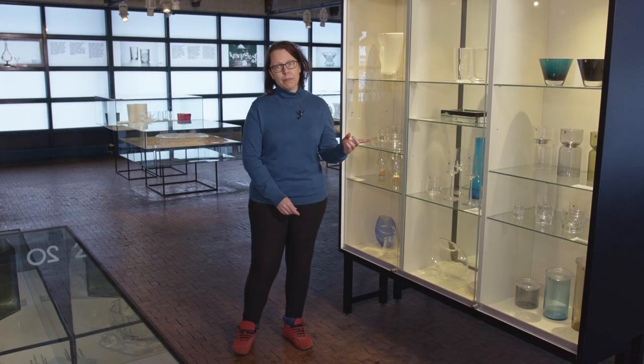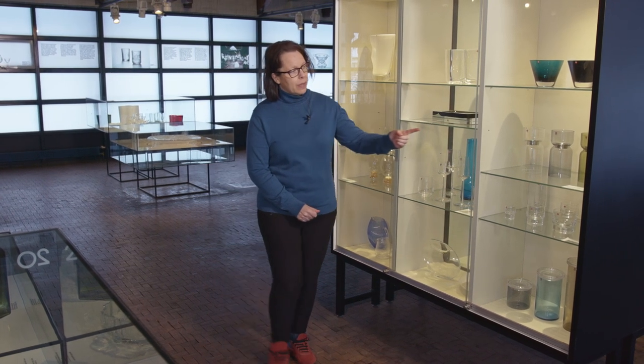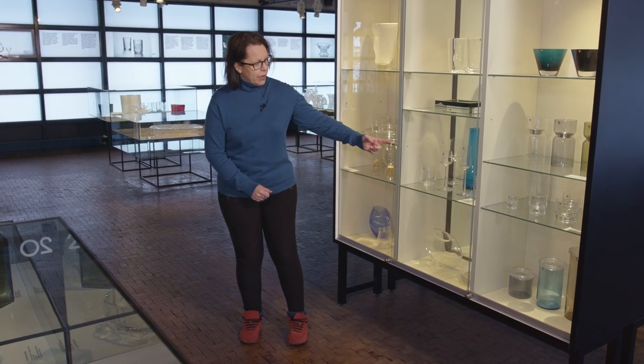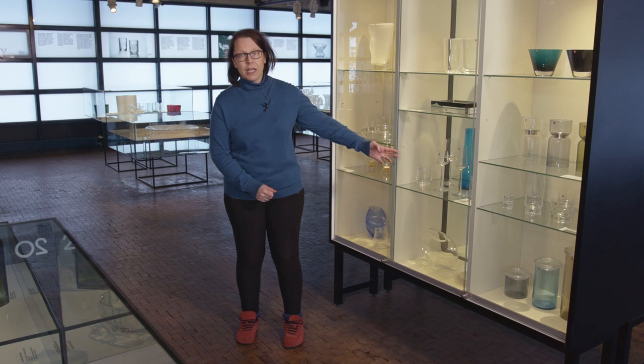Since 2007, Iittala has been part of Fiskars Group. Nowadays, there are freelance designers from Finland and from abroad. Here we can see some examples of the current production, like the candle holders called Lantern, designed by Harri Koskinen, and Alfredo Häberli's Essence series that has received many international design awards.